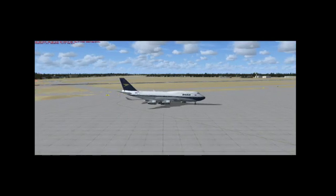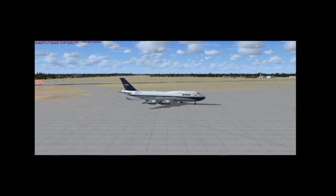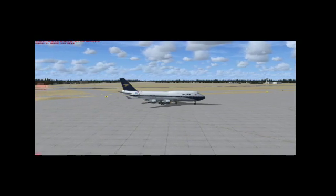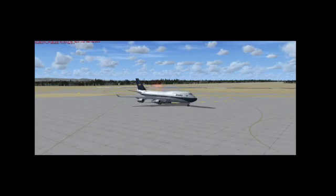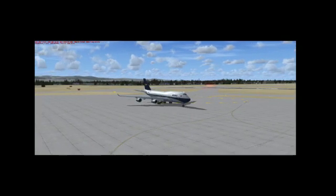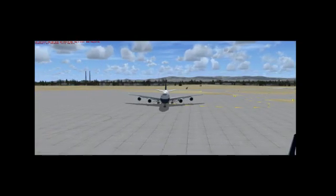I'm just going to make this up because I don't know the safety instructions for a 747. But there are 1, 2, 10 exits on this aircraft, plus 2 on top. Let's have those in there. 14 exits on this aircraft, 10 on bottom, 2 on top, or something like that.